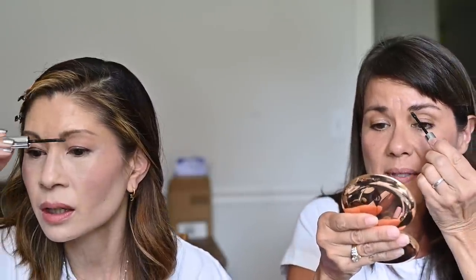It's weird because I do need a blob right there because I have a bald spot. My left brow hairs are longer than my right brow hairs. How strange is that? Or maybe these just won't sit up. Oh, there we go.